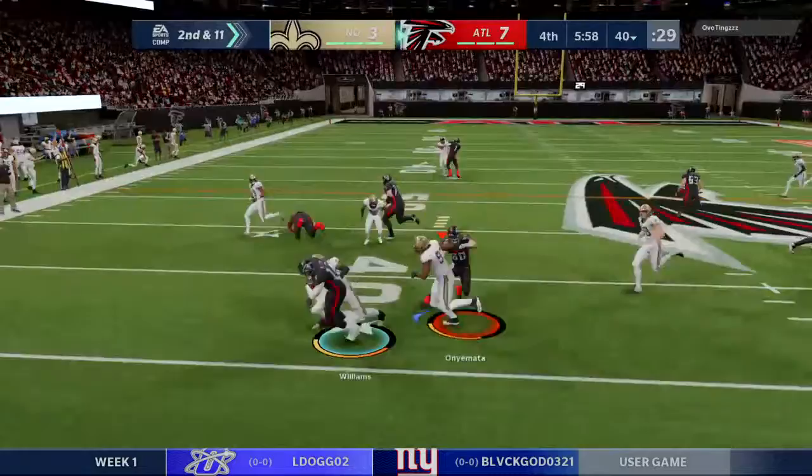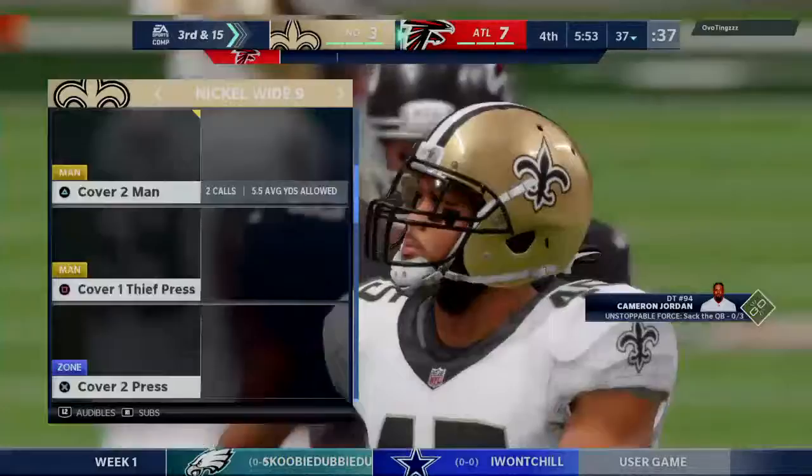And he'll lose yardage on the play back at the 37-yard line. It'll be a loss of a full 3 yards there, and it also brings up third down.